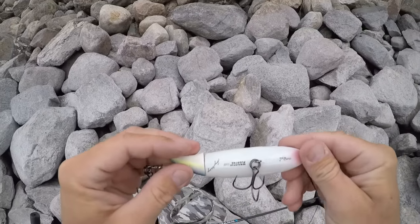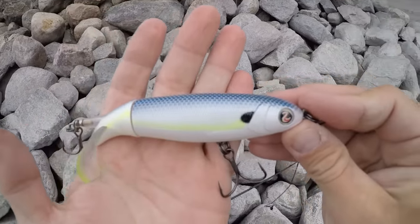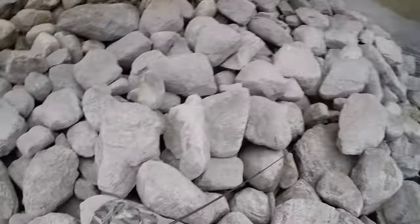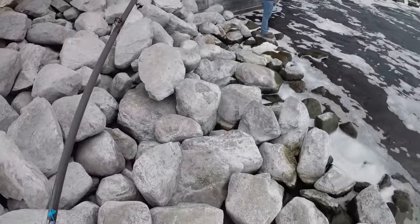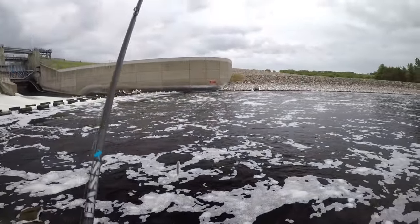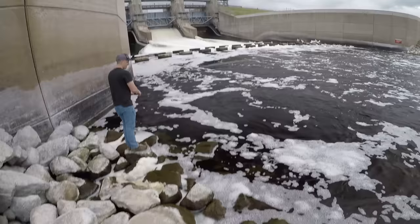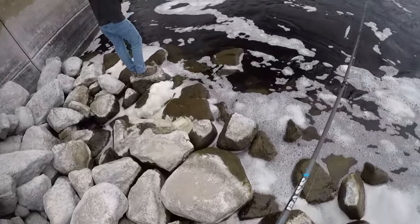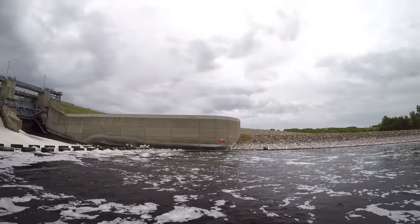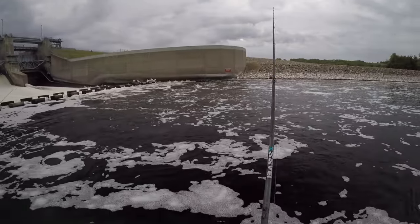So I've got, what is this, a 130 size Whopper Plopper. We'll toss that guy around below the spillway here and see if a river monster will come up and hit the surface. Just gotta find a good rock to stand on. Oh yeah, it gets out there a little ways.